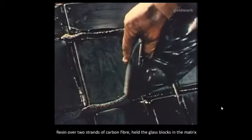And so really the entire structural integrity of the thing rested on the overall concrete frame, the structural components within it, and this resin and glass fibre mix.